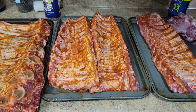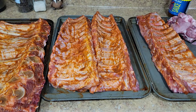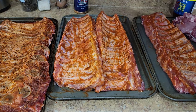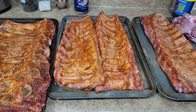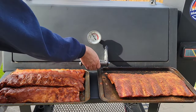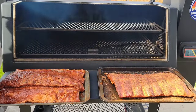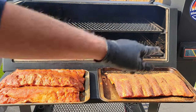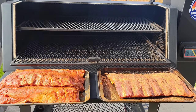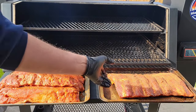So we're going to get the Holy Cow on the beef, and the Meat Church Texas Sugar on the pork. I'll flip these over, do the exact same thing. I'll be back. All right, here we go. We got our beef. We got our pork. 245 degrees on this. Why 245? I don't know. Just what I felt like going with. So let's get the beef on there.